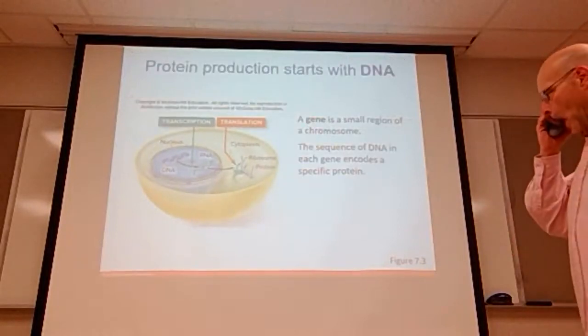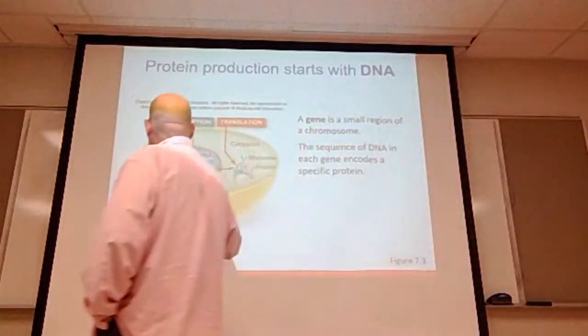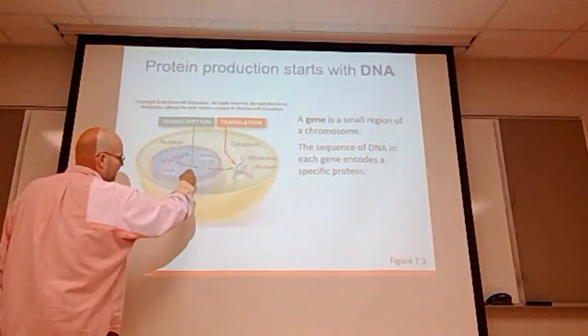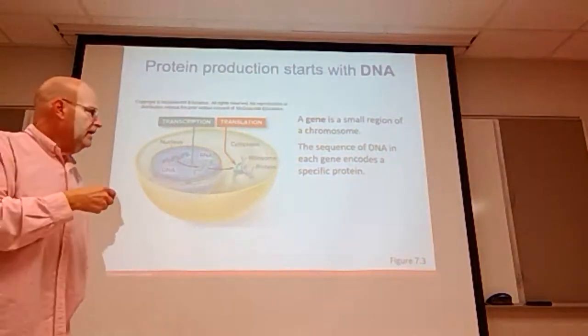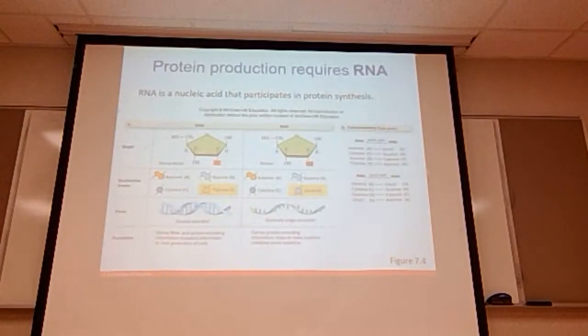A gene is a small segment of the chromosome. So here's the DNA right here, and the DNA makes the RNA. Now, a small segment of each one of these RNAs is what makes the protein. The sequence of DNA in each gene encodes for a specific protein.